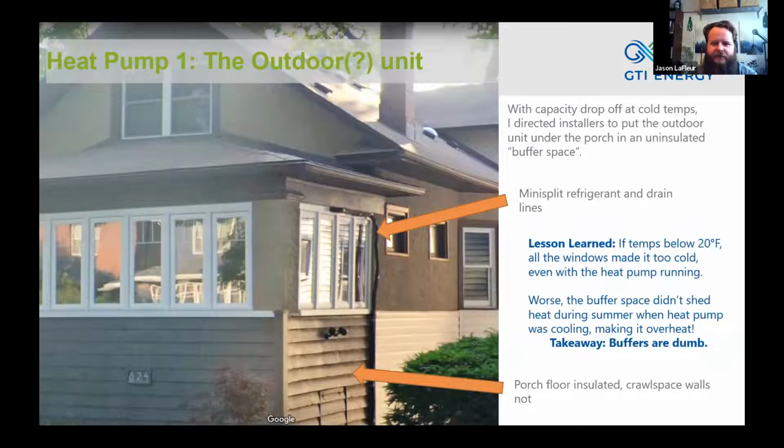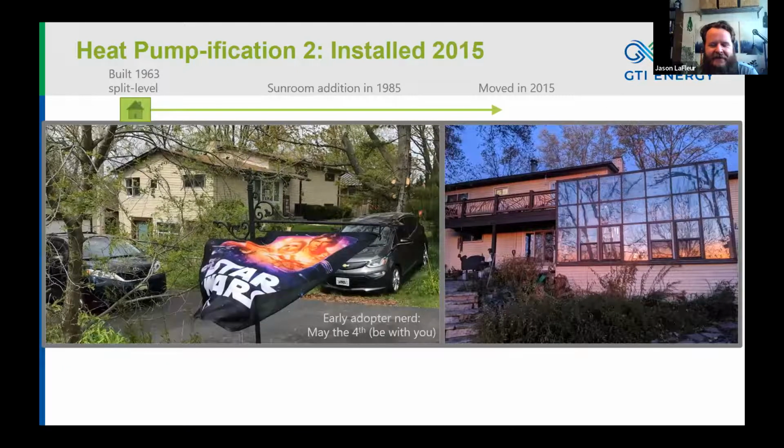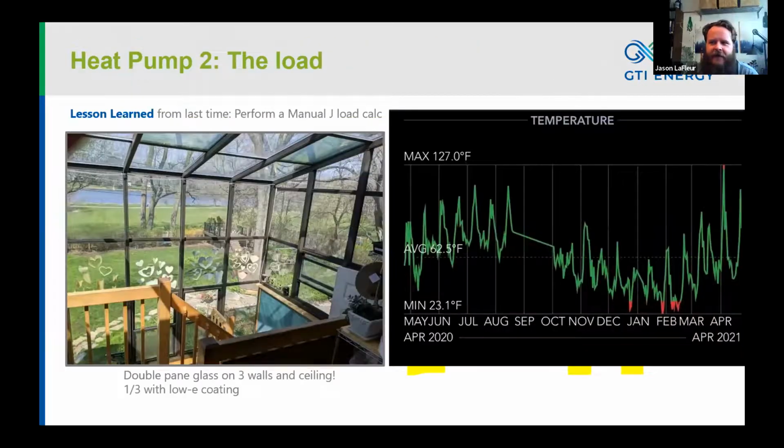And the lesson learned here is that it was a dumb thing to do, quite frankly. The buffer space didn't help that much in winter, and even worse, it put a lot of heat in that crawl space underneath the porch during summertime when it was cooling, making it overheat. I actually had to open up that little access hatch in order to get heat out of the floor. So, lessons learned. I see people doing this on commercial jobs sometimes still for spaces. So it's worth noting and learning from that. We just should get equipment that works right.